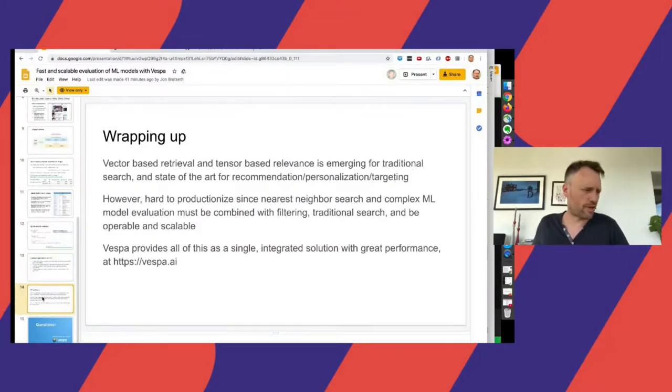Okay, so to wrap up, vector-based retrieval and tensor-based relevance, which is one way to look at these deep neural networks, at least when you want to just do inference, is emerging as an alternative to traditional search, and it's also already the state of the art for recommendation, personalization, ad targeting, and so on. But productionizing these methods on your own, even though there are good tools for each of the pieces, it's hard to combine them into a production quality system that has good performance in all cases and sustains good performance as you make changes. And that you can combine with filtering and traditional search and so on, and which also is operable and scalable.